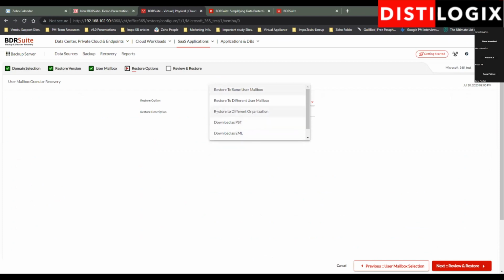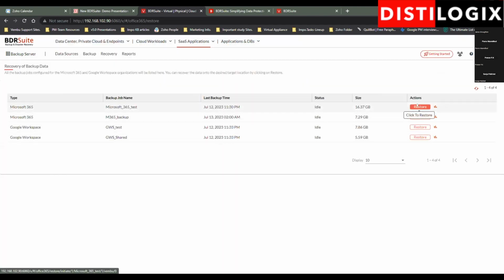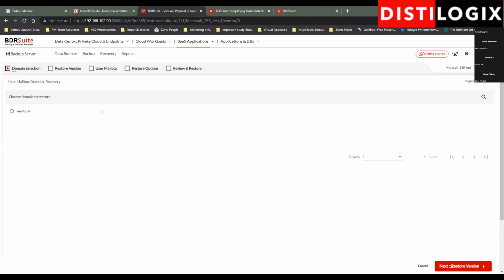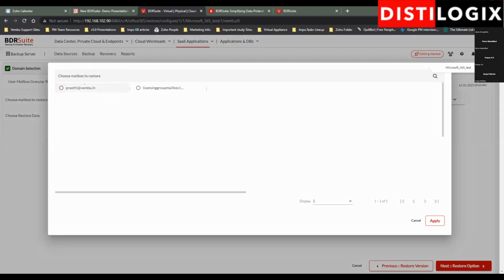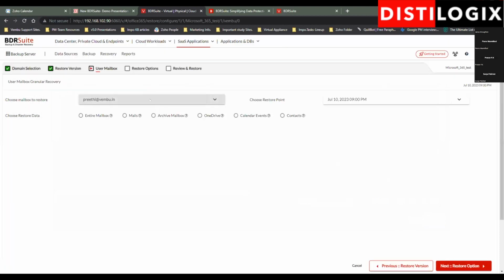Another one is restore to a different organization, from one tenant of Microsoft 365 to another tenant that I have. And I also have some restore options by default, like restore to the same user mailbox or to a different user mailbox. I'll also be seeing the restoration of my OneDrive, calendar, events, and contacts.